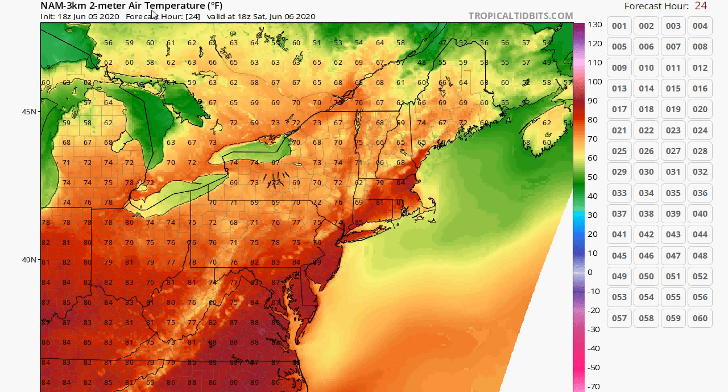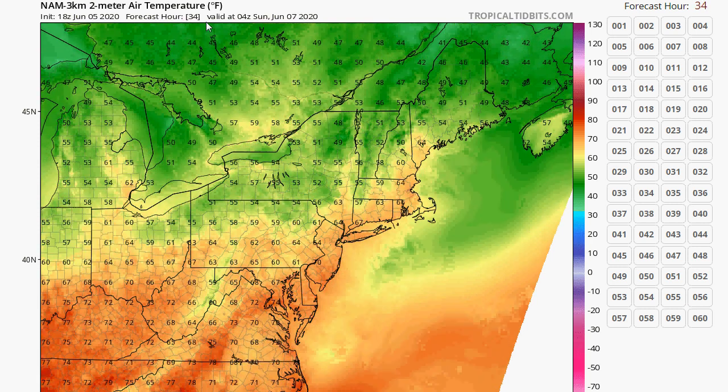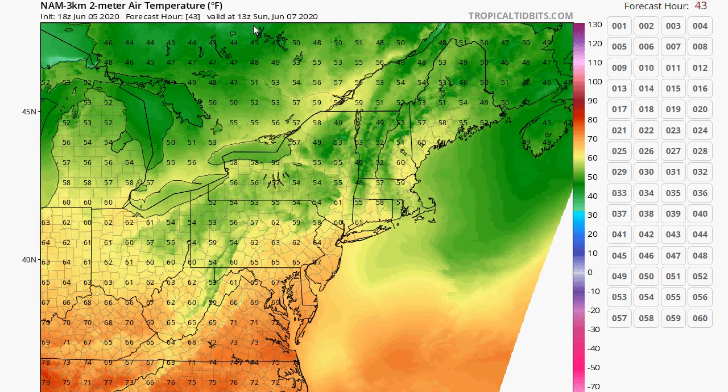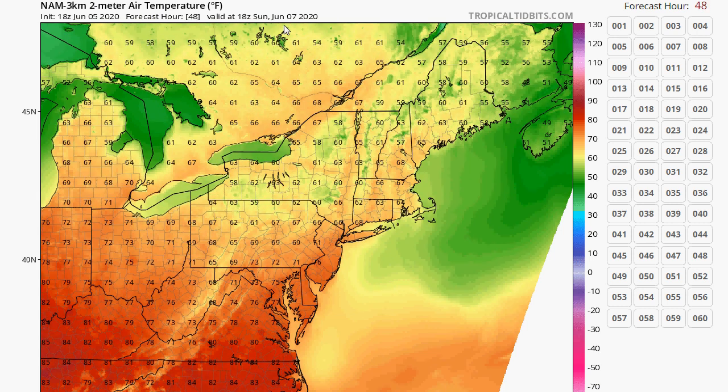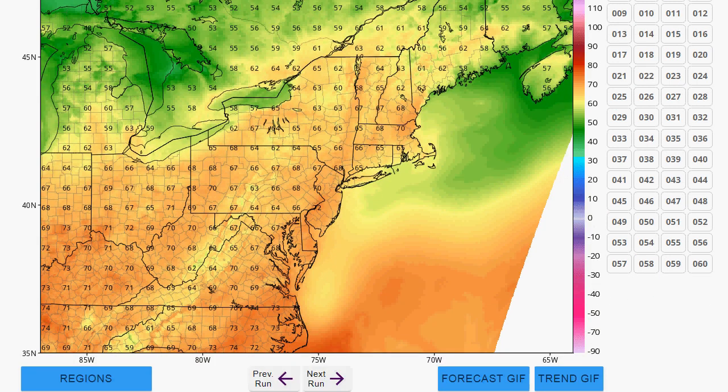But before that front comes through, it's going to be pretty hot, probably well into the mid-80s for Long Island, maybe closer to 90 in Jersey. And then we see the temperature drop behind that front. And then much cooler for Sunday. So let's go look at the dew points. You'll also see probably that boundary is probably going to show up even better there.